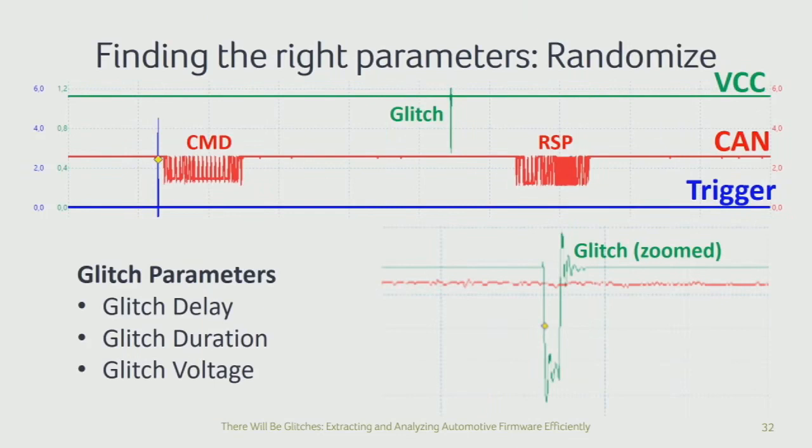Before we switch to the other laptop to show the demo, I want to walk you through the oscilloscope window you're going to see. The green signal, the one here on top, is the voltage supplied to the target. And the little dip you see there, labeled glitch, is the actual glitch we're injecting into this voltage signal in order to make the chip do something else. The red signal is the command being sent towards the target, and the response is the response coming back. It's embedded in the same signal because the CAN bus interface is a bus, so everything goes over the same signal. And the third one, the blue one, is the trigger.